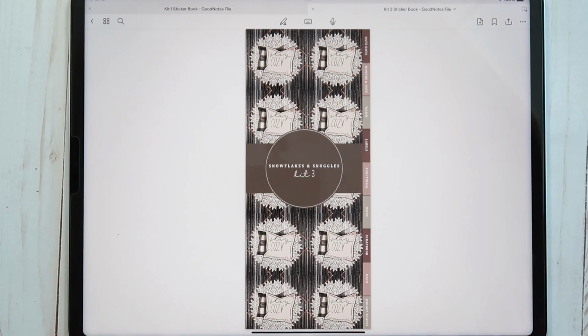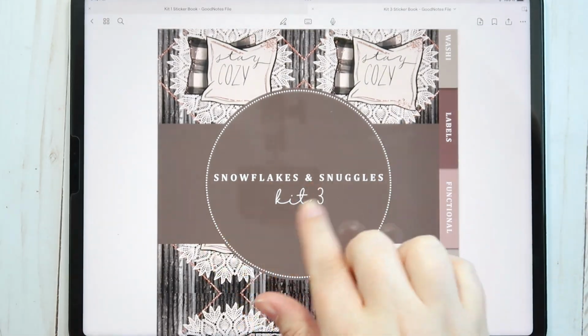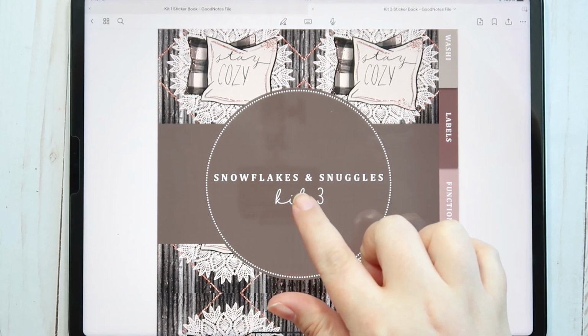So the cover is gonna look very much the same. You still got this circle here where you're gonna find the title of it and the kit number. So this is gonna be kit 3.